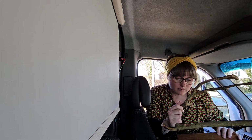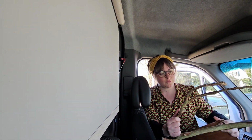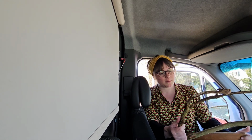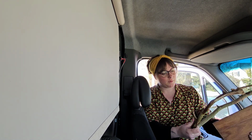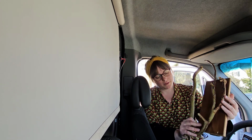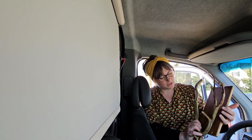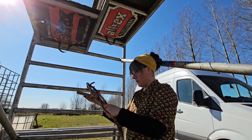We can also, of course, make it way shorter. If we take this part off, we can make this part snugger to the back. Do you see what I mean? Because then we can just have it like only this part. But the thing is, how are we going to attach that? Yeah, let's try and make it work like this.